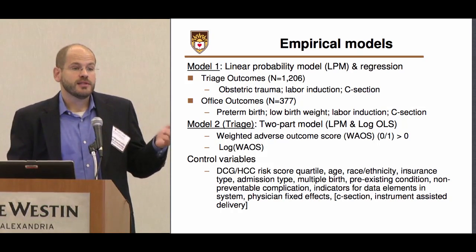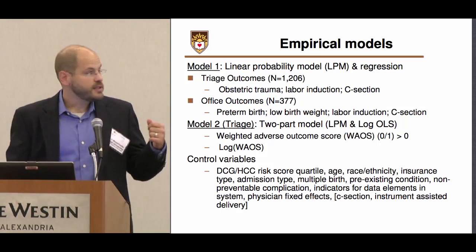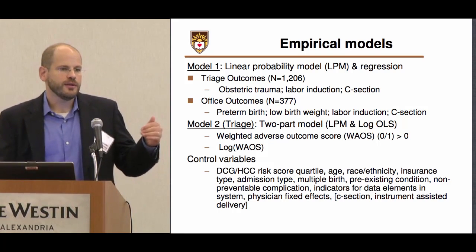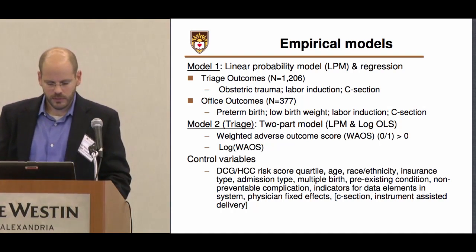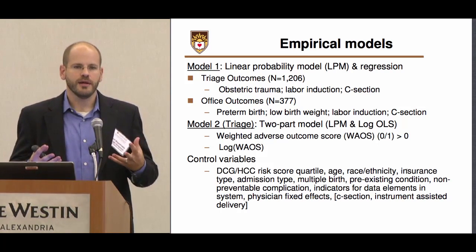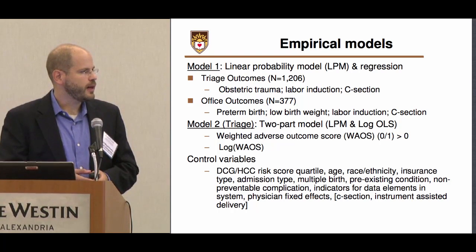We also looked at 2 measures of clinical process. If we do find an impact on outcomes, we would expect that it's because clinical process is changing as a result of the information. So we looked at labor inductions and C-sections. For the models that use data from the offices, reflecting their knowledge of triage visits, we looked at maybe longer term indicators of pregnancy care, so whether there was a preterm birth or low birth weight. The nice thing about these data is that we have lots of data on patient risk and illness severity. So we use that to control for lots of things, including DCG HCC risk scores that we calculate for each patient. And we have a lot of additional information that we controlled for.